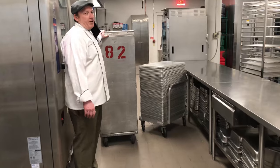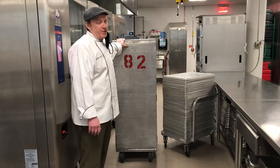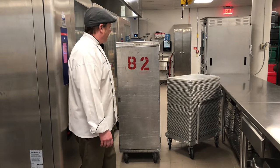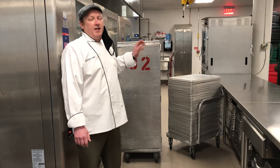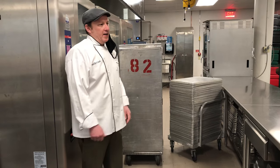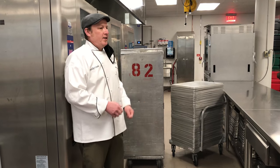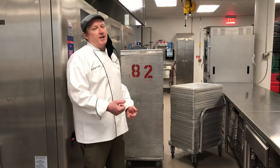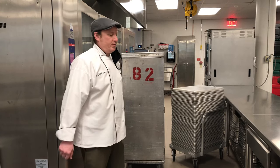We have these bakery cabinets. These are probably one of the most used things on campus. I think we have right around 100 of the bakery cabinets. We put everything in there. Salads, whenever we're serving a banquet, that's what we put our salads into. We put our desserts in there. As we're moving equipment around campus, everything goes into these bakery cabinets. It just gets moved around campus.